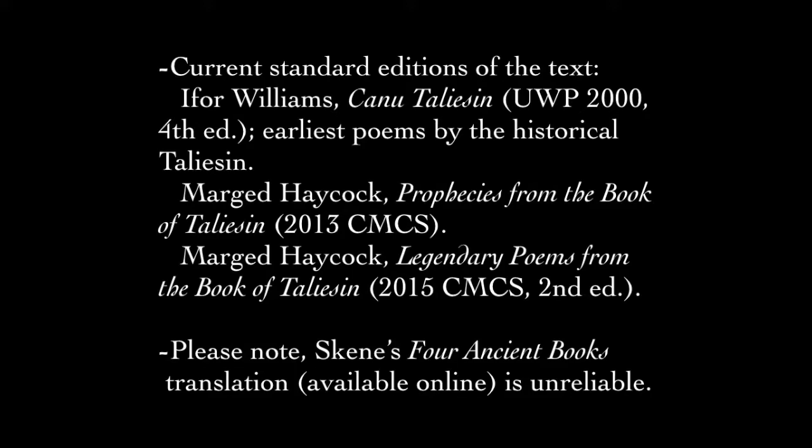Then we have Marged Haycock, who very fortunately for us put together the prophecies from the Book of Taliesin back in 2013. This covers the prophetic poems that are composed in the voice of Taliesin. And then Marged Haycock, we're now onto the second edition of the legendary poems from the Book of Taliesin. These are poems almost all, once again, composed in the voice of Taliesin, like the prophecies, but also like the prophecies, these are almost certainly not the work of the historical Taliesin, or it would be very peculiar for these to be the work of the historical Taliesin.